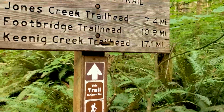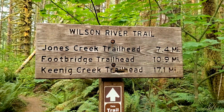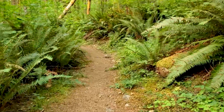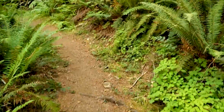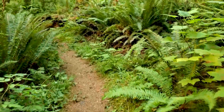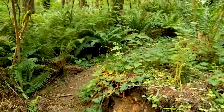Okay, we're back here at the junction, and we're going to go toward Jones Creek Trailhead, which is 7 miles. And this is the trail that we're going to be going on. So this is the same trail you take if you go up to Kings Jr. We did earlier this year. Actually, we've done it twice this year. But here we're just going to continue on around and drop down. This used to be one of my favorite trail run areas.